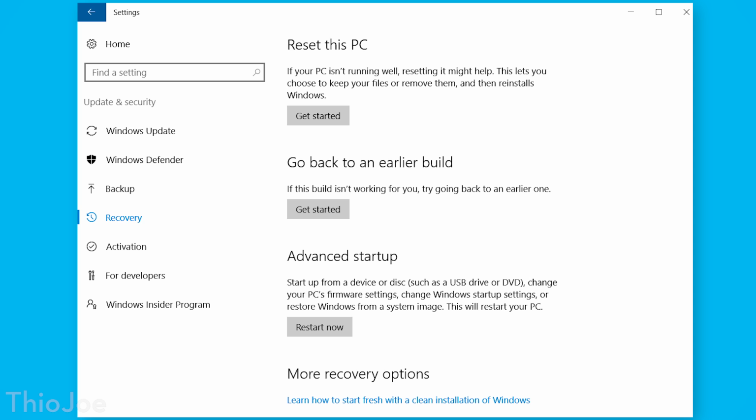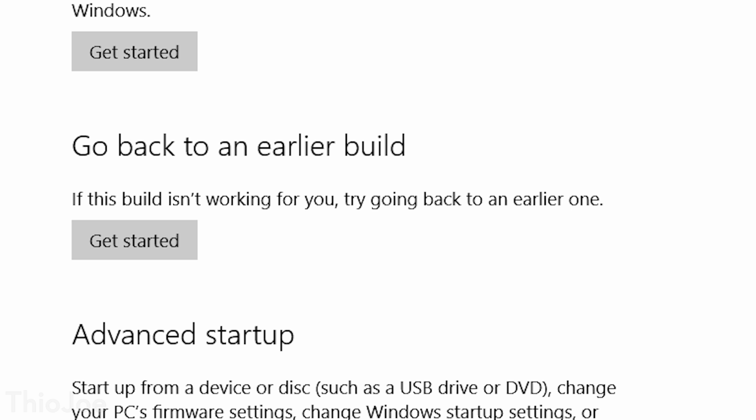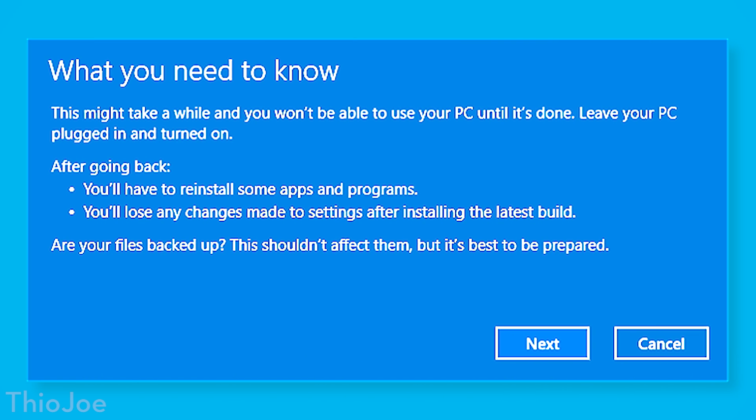And there should be an option to go back to a previous build of Windows. If you do that, it will ask you why you're doing that, and then it will warn you that it probably won't remove any files, but you should always back up, of course, anyway. And then it will uninstall any programs that you installed since that previous big update or feature update.